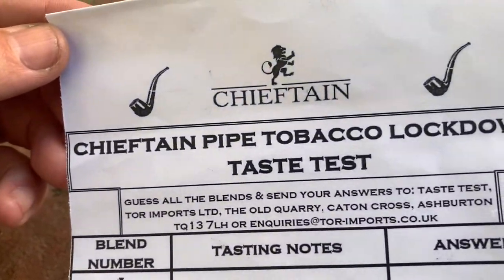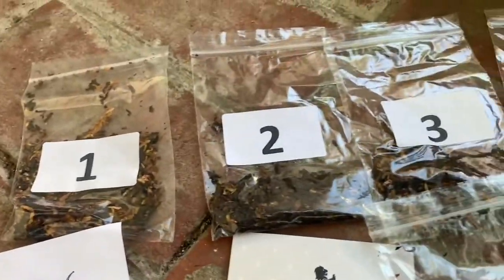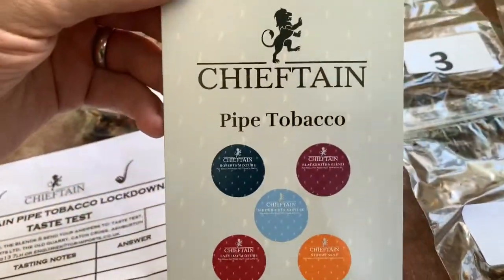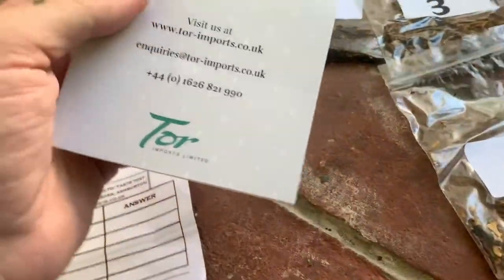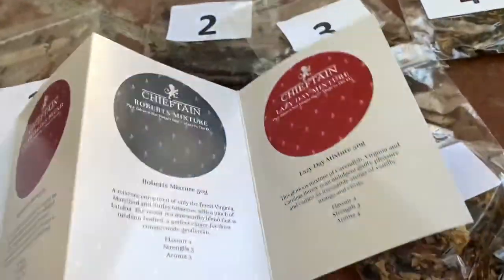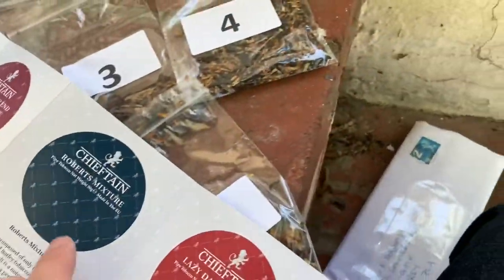Okay, Chieftain pipe tobacco lockdown taste test. So we got five tobaccos. Here's the five on here, nice little booklet. And try them, see if I can guess which one's which.